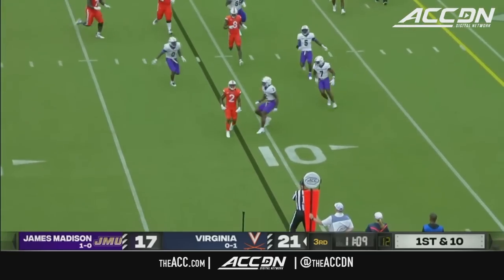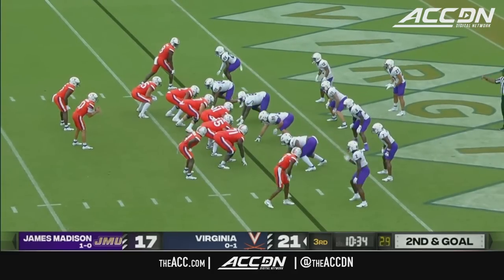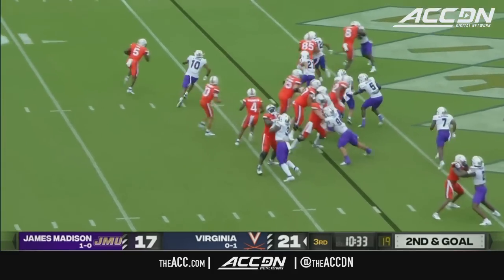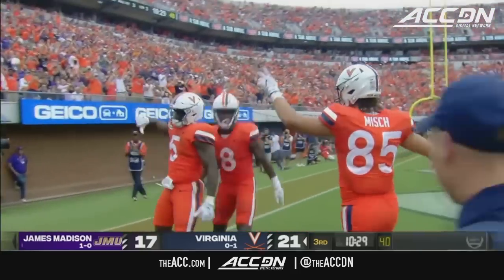Colandrea drops back. Jones dropped it. 2 penalty markers come out. Back in Charlottesville, 2nd down and goal. Kobe Pace, the running back, on the toss sweep. Pace to the edge, to the pylon. And he's in for the touchdown.